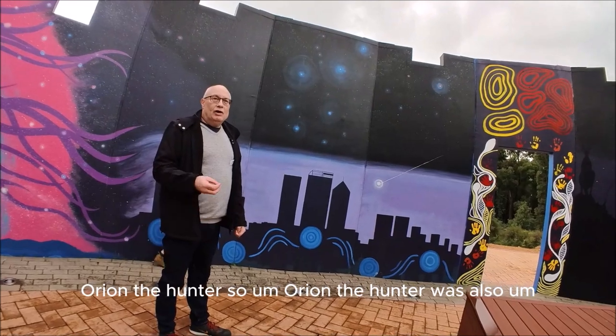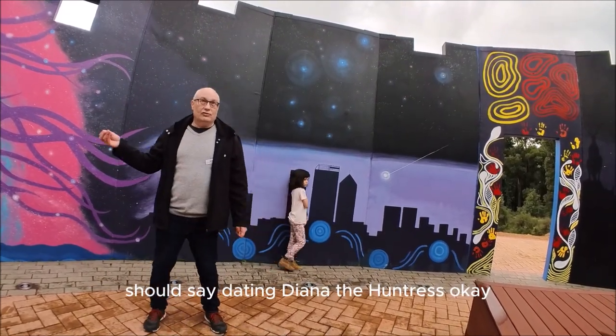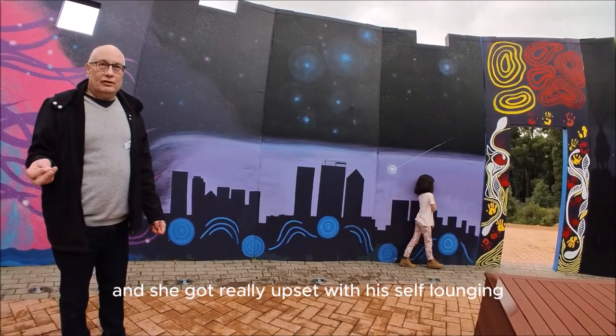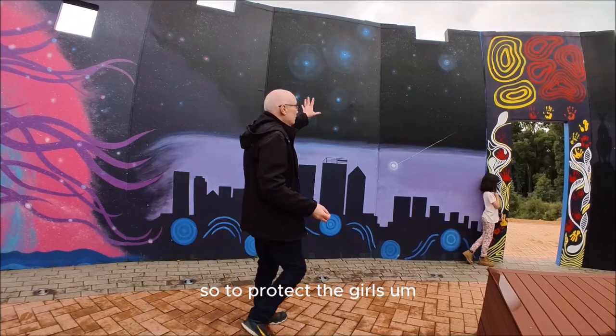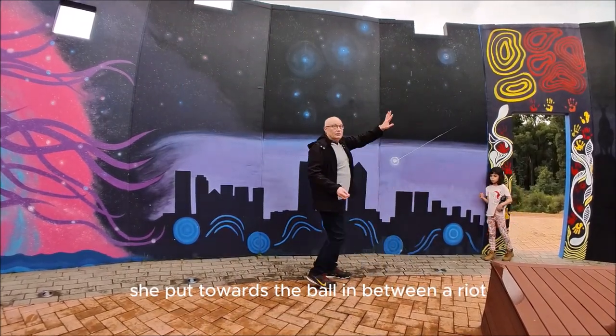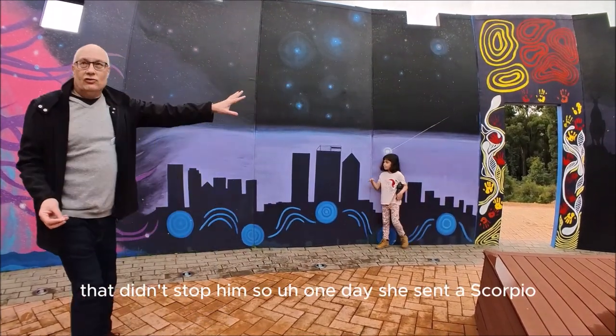was being harassed by Orion the Hunter. Orion the Hunter was also dating Diana the Huntress, okay? And she got really upset with his philandering, so to protect the girls, she put Taurus the bull in between Orion and Hyades, and you can see that quite clearly. However, that didn't stop him.